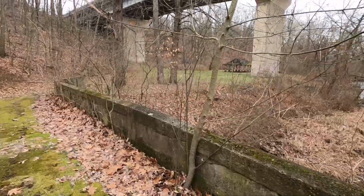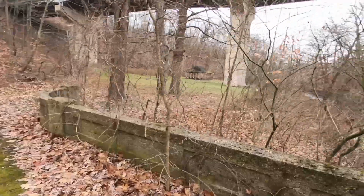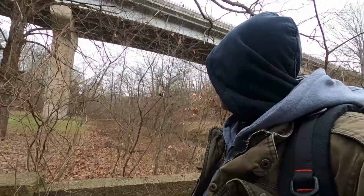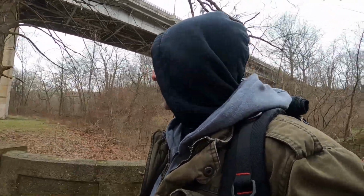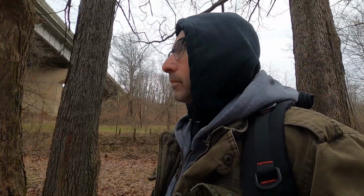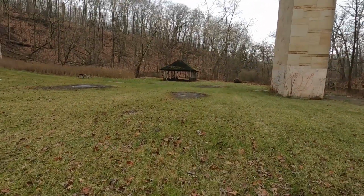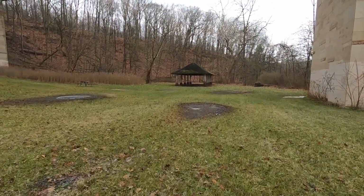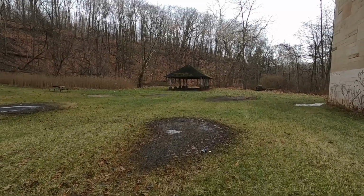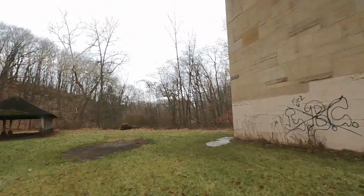Very awesome. There's an old pavilion over there. Now, see, I don't know if I would consider this an abandoned park or not. I do know that they kind of keep the area up in the summertime. It's kind of cut and stuff like that. But yeah, I don't know. Like I said, I've never been down here before. But we got to go check out this gazebo, pavilion, however you want to call it. Yeah, pretty cool though. Pretty cool.